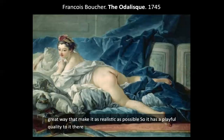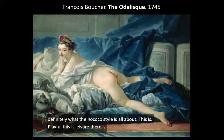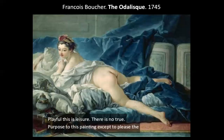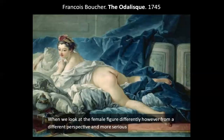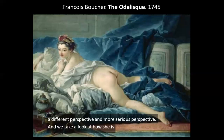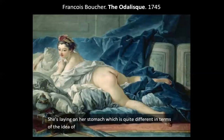There is a sense of eroticism, and that is definitely what the Rococo style is all about. This is playful, this is leisure. There is no true purpose to this painting except to please the king. When we look at the female figure differently, however, from a more serious perspective, we take a look at how she is laying on this mound of luxurious fabric. She's laying on her stomach, which is quite different in terms of the idea of a reclining female nude.